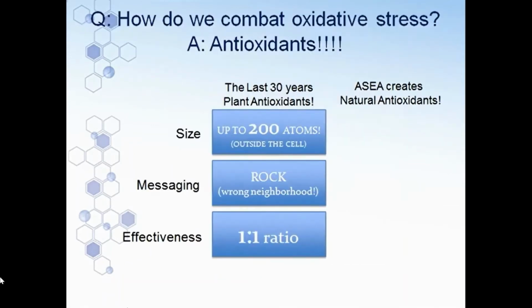Now let's take a look at what ASEA can do. In every bottle of ASEA, there are redox signaling molecules. They are not antioxidants, but they are signaling molecules that can go in and penetrate the cell wall, penetrate the blood-brain barrier, or into the mitochondria, or even into the nucleus, and trigger the production of natural antioxidants. And I want to talk a little bit about that in a second.